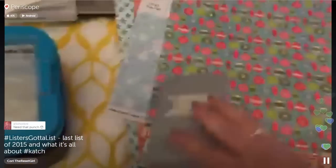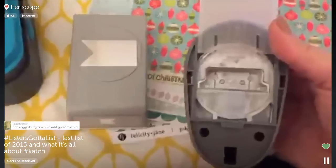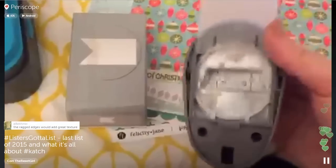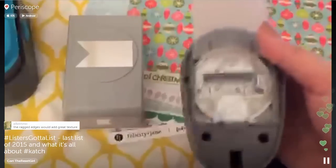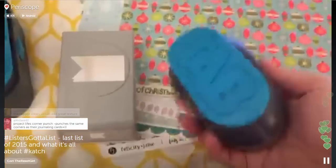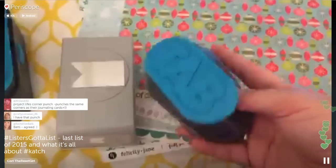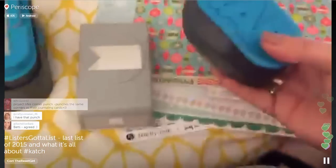And I also have a little banner punch like that. I have a little tab punch so I can make tabs for my lister's book, like so. This is my favorite tab punch in the world. This is the only one I use for making all my planner dividers. It's also another We Are Memory Keepers. There's different tab punches. This is the one that's the teal color one. There's also a purple one and a pink one.